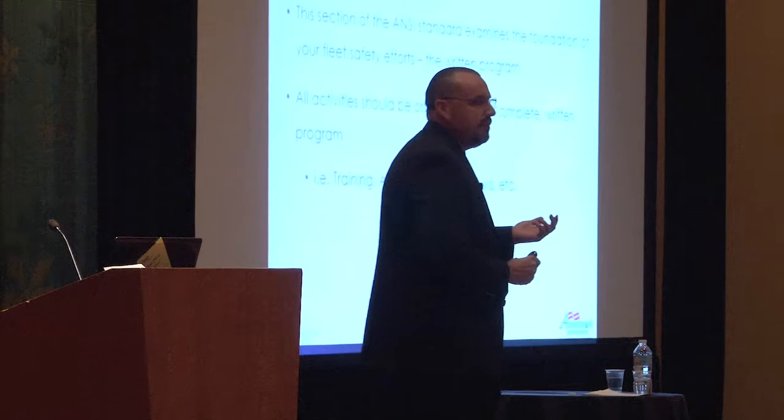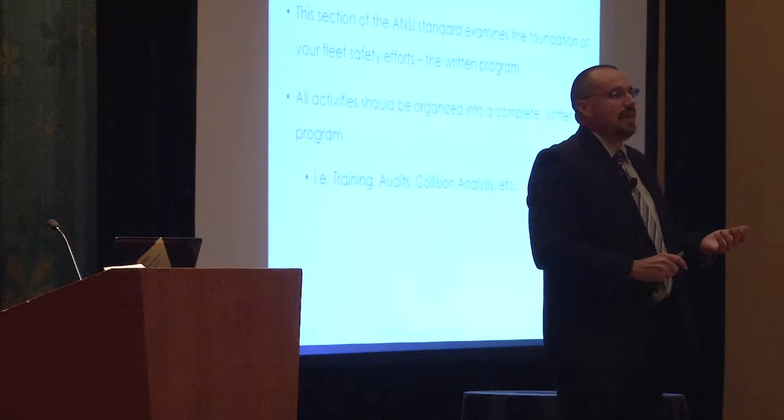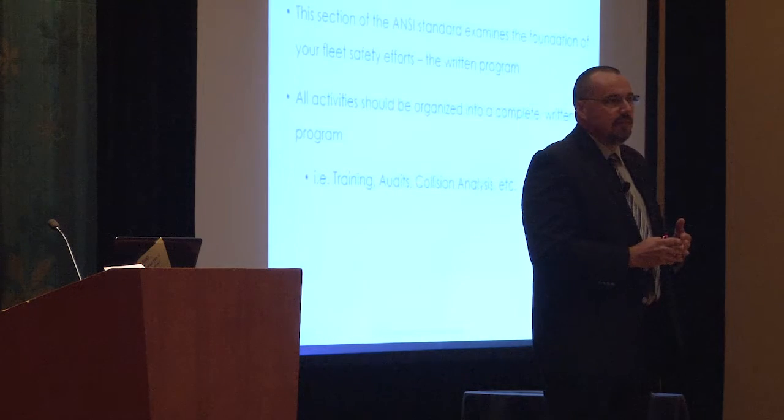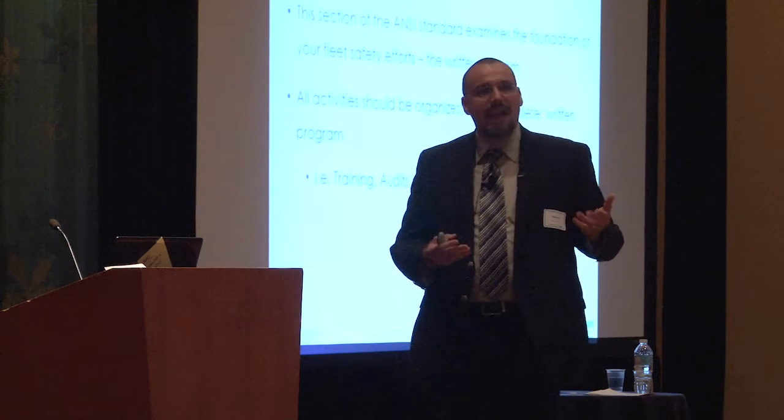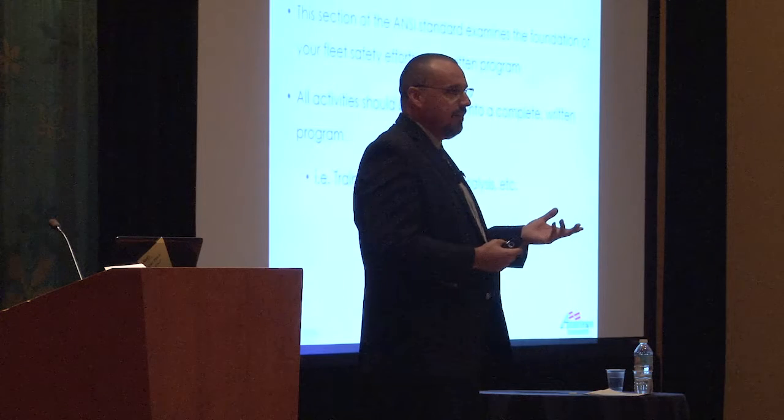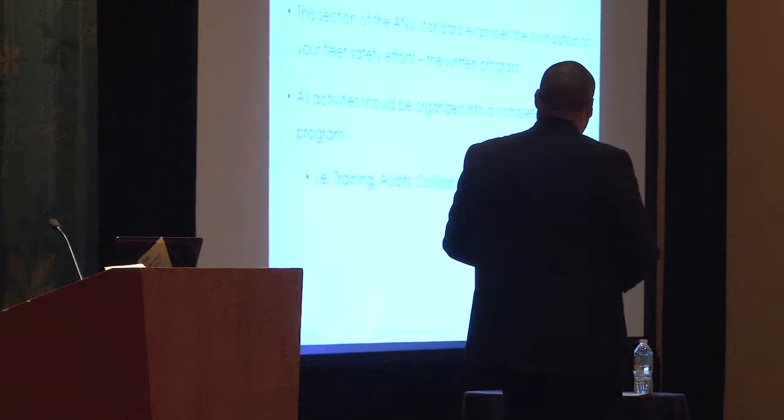Auditing. How often do you audit the vehicles to make sure that they are being properly maintained? If you've got a fleet of company vehicles that you're allowing the employees to take home, how are you keeping up with whether or not they're maintaining the vehicles as you expect them to?